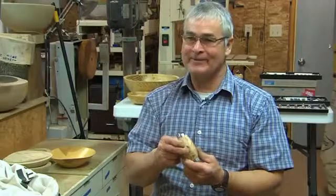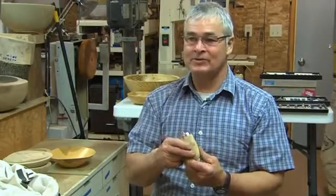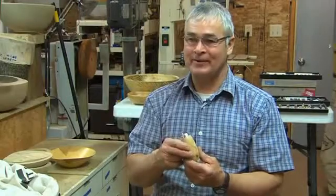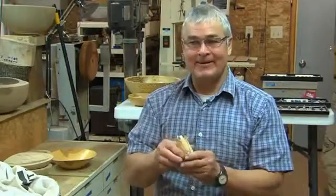Some of us spalt our own wood. We experiment with it. We stand it up in a pile of leaves and chainsaw debris and try to keep it wet and covered when it's hot in the summer, and we can create our own spalting. But it doesn't look as nice as nature's when you find it.